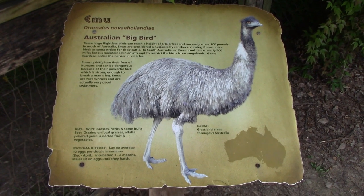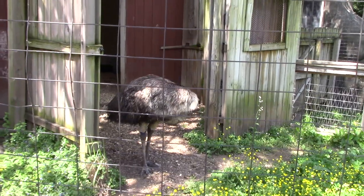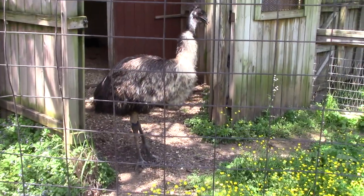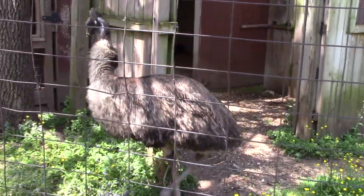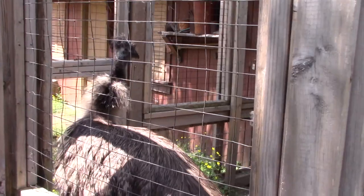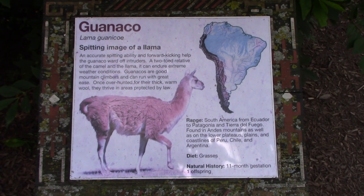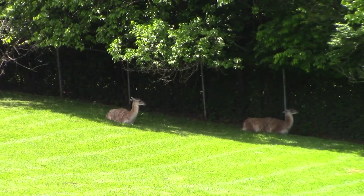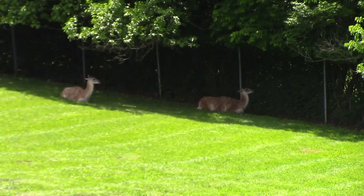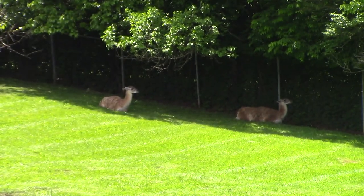There is our sign for our emu. Got an emu. It's a different emu from the one that I showed you before coming in. How's it going? All right, next up we got a guanaco. All right, I had to zoom all the way out to see our guanaco, because you're along the side fence.